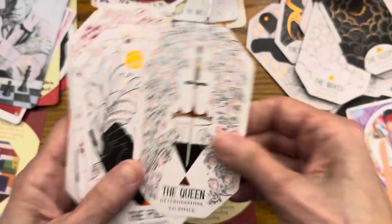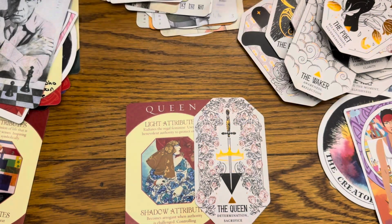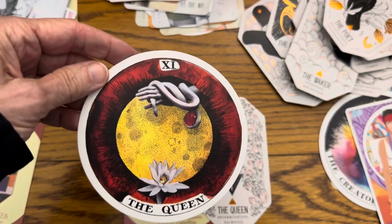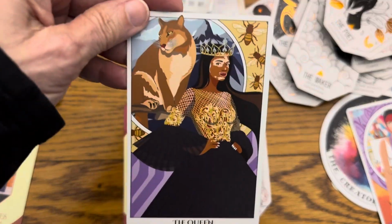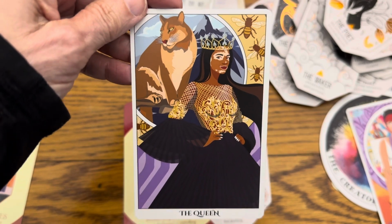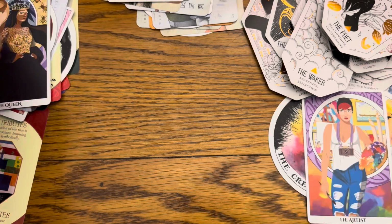There she is. There's our Queen. All right, and here she is in the Kim Krantz deck, and here she is in the Modern Goddess Oracle, the Queen. All right, more coming.